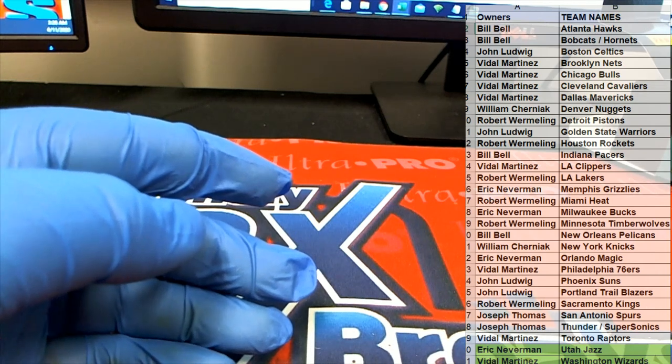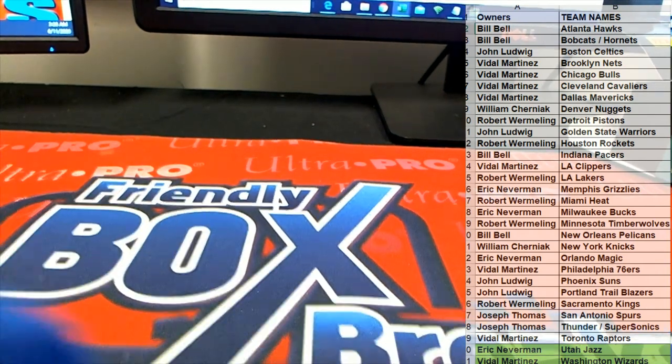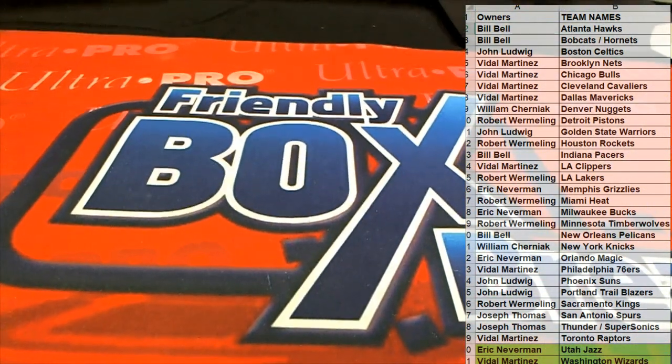All right, guys, great stuff. That is Mega Pool. One of them orange fluorescents for nothing, man. I've been trying to pull one for one of you guys.